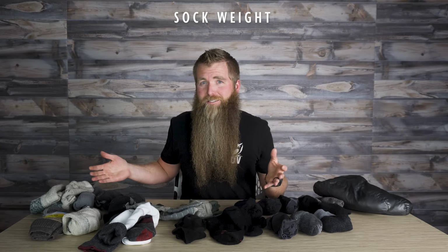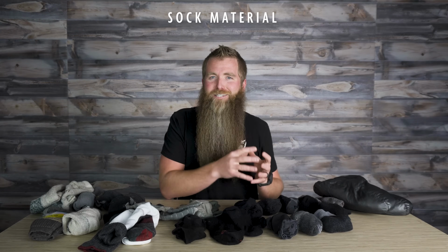So before I give you the absolute best socks on the table that I do recommend, we do need to talk about a few key aspects of those socks. Number one, we just talked about the weights of these socks. What is the right weight? For me personally, a midweight to a lightweight is the key area that I like to be in. Anything that's heavier than that can sometimes just hold on to extra moisture because there's so much sock or so much material there. What about material? What material should you be getting?